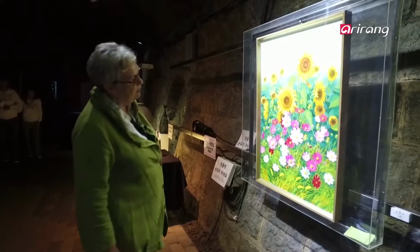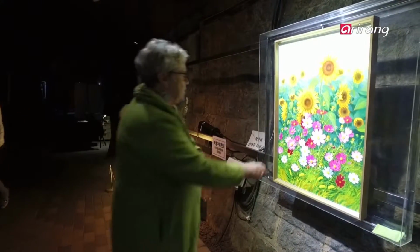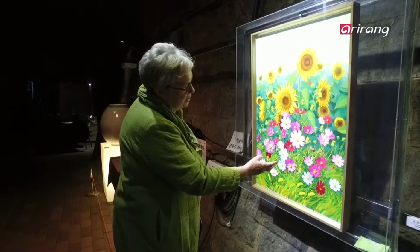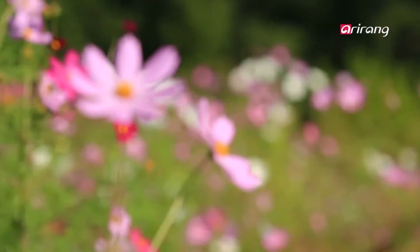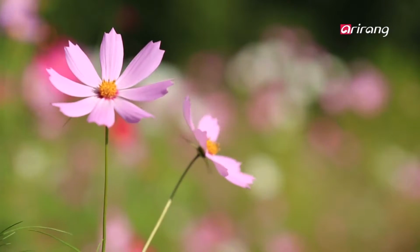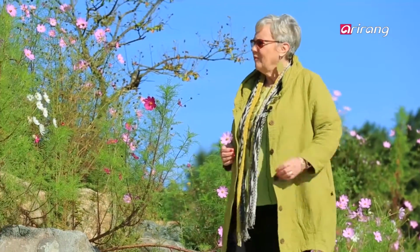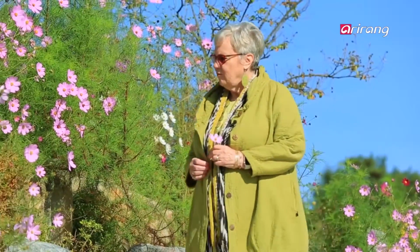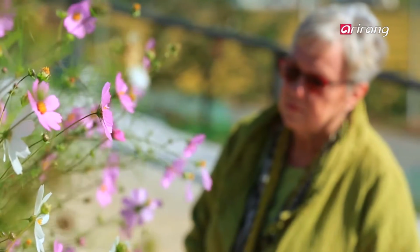This reminds me of when we used to live in Korea, and I love these purple flowers. It reminded me of the countryside where I used to live near Andong. And we'd go for drives on the weekends, and we'd stop on the side of the road, and then we'd see all these beautiful purple flowers.